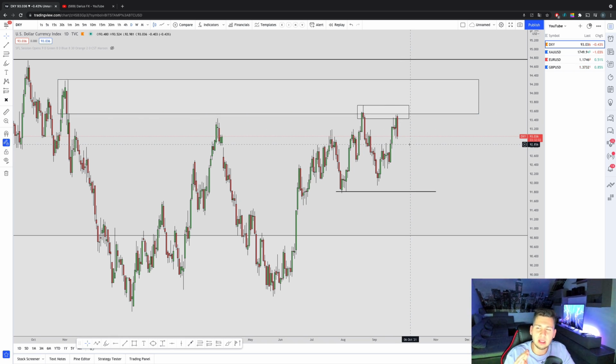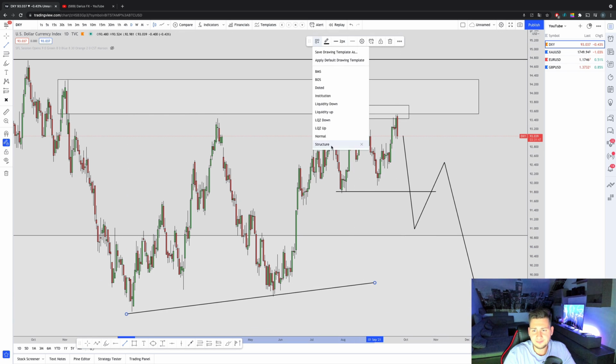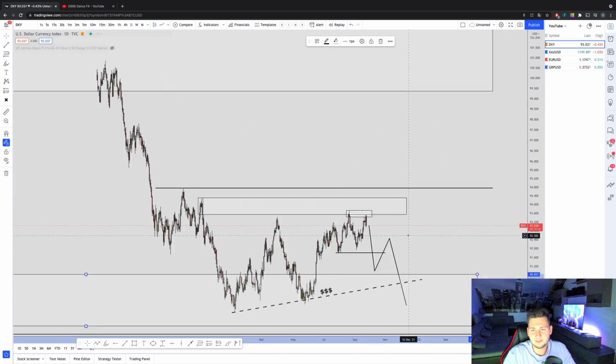It would make a lot of sense from my point of view that we're going to respect this supply zone over there, and the price will give us movements like this. Okay, that's how I see it currently, because you can see here liquidity, right? You can definitely see here some liquidity. Price should actually break right through it.